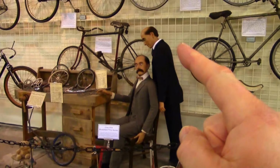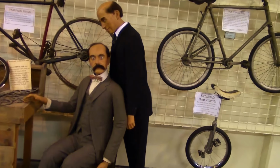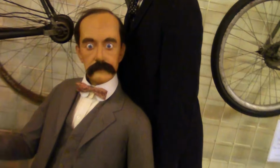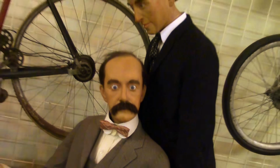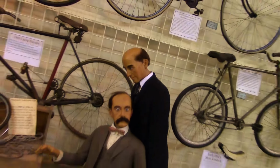Yeah, he's going with the old intimidating stance. And this guy seems to be a bit frightened by... This guy here, he's like, help me. This guy is trying to steal my mustache. He's like, give me your mustache, sir.